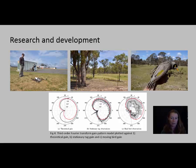In this process, we also demonstrated just how noisy the radio signals become when they're on a moving animal, as illustrated here, where we have the theoretical gain pattern, the gain pattern that you get when you have a static tag up a tree, and the gain pattern you get when you have it on a moving animal. So there's obviously some challenges there in how you deal with these different types of information input.